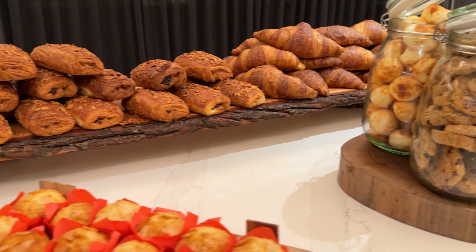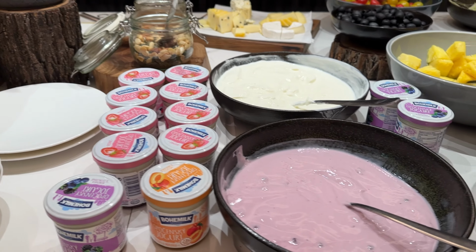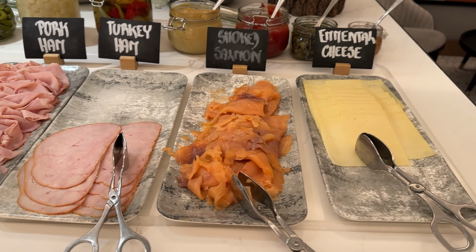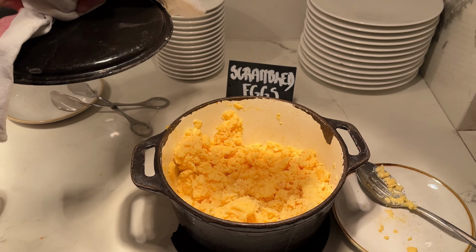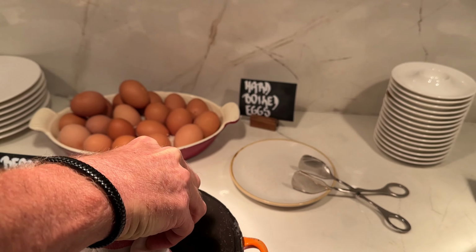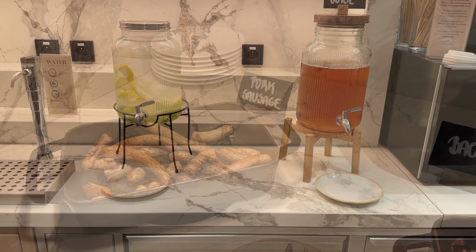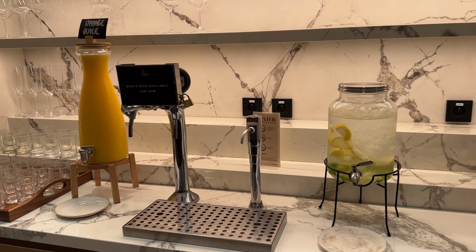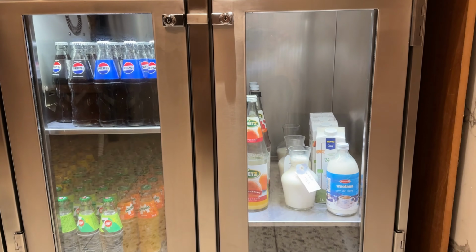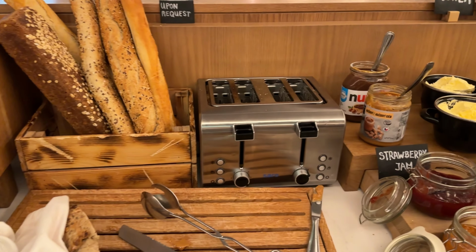There are some bakery items. Fresh yogurt and fruits. Ham and cheese. Typical breakfast items like eggs, bacon, and sausage. Fresh juices. These breads look so fresh and tasty. I love eating bread in Europe.